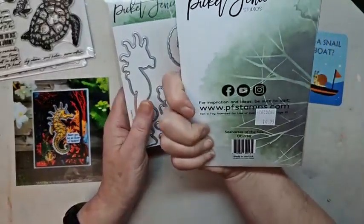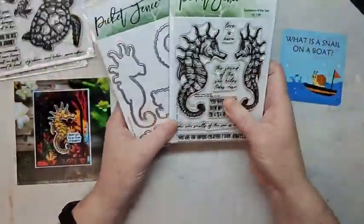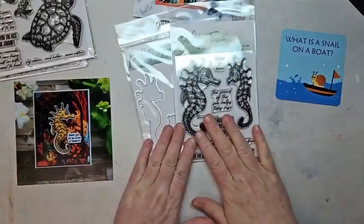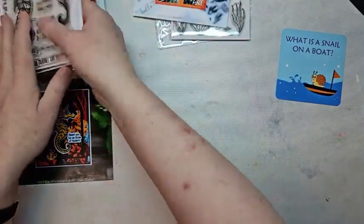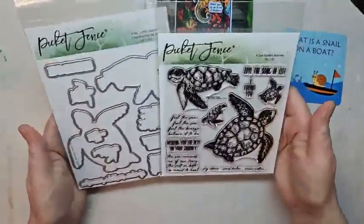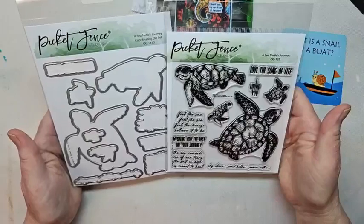So $14.99 for the stamps, $17.99 for the dies. So 14 and 17 gives us $31 for the bundle. Okay. So there's that one. And then we have a Sea Turtles Journey.